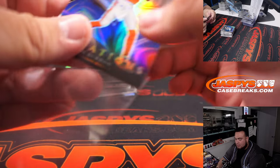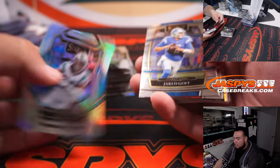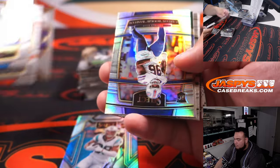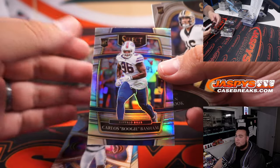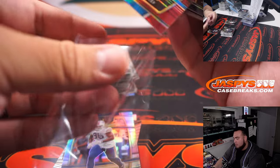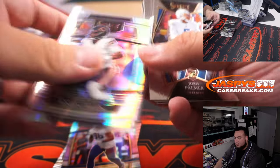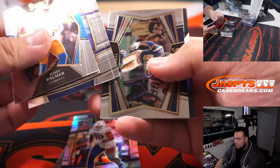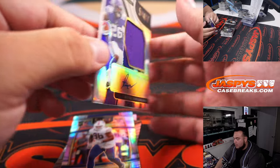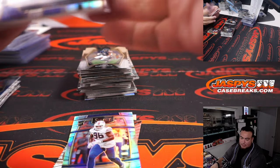Just slipped out of there. Alright, Terrace Marshall Jr. Carlos Boogie Basham. You have a Chuba Hubbard, like a maroon, to 149. Justin Fields, silver. Ihmir Smith-Marsette to 99. That's for the Vikings. Brandon with that one.